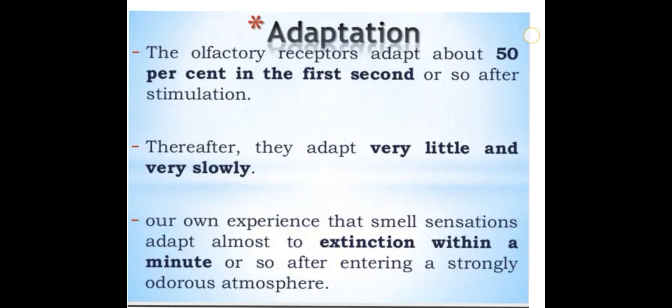The olfactory receptors adapt about 50% in the first second or so after stimulation. Thereafter, they adapt very little and very slowly. Our own experience is that smell sensations adapt almost to extinction within a minute or so after entering a strongly odorous atmosphere. This psychological adaptation is far greater than the degree of adaptation of the receptors themselves. Most of the additional adaptation occurs within the CNS.